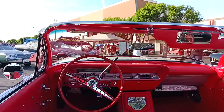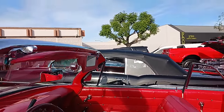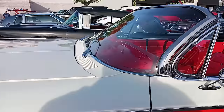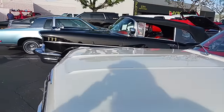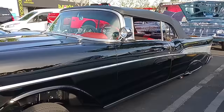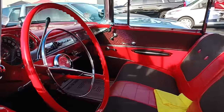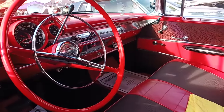Back seat. You understand? So it is. I'm gonna go over here. Look at this black one. Gorgeous.